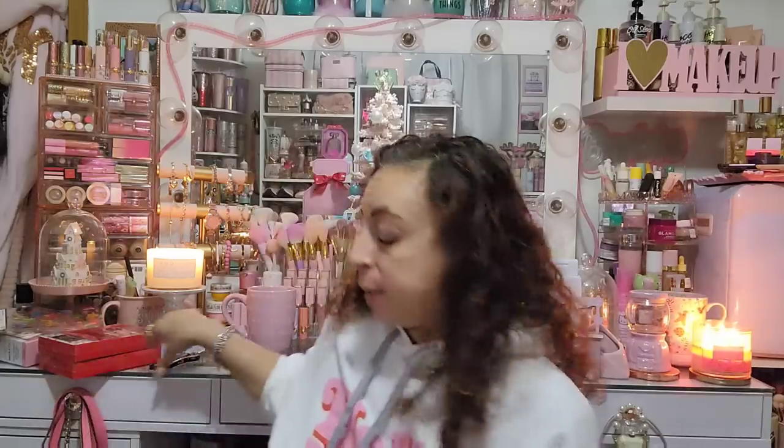We got a couple more places left. We got BoxyCharm, JCPenney that we're doing now. This is some Juicy Couture stuff that I saw online that I was like, I need. So they sent a couple of bags. So this first bag looks like it has one thing in there.